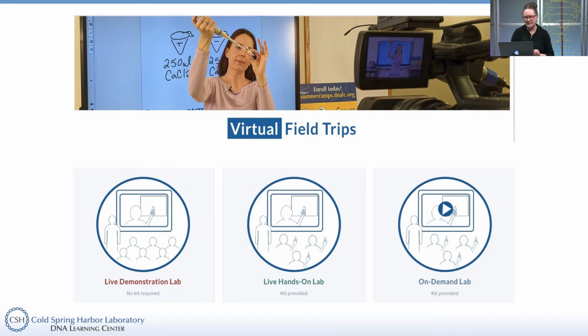I think the nice thing when you're using kits, though, is that they're doing the lab along with the instructor, and that in and of itself is engaging. Or if they're doing analysis, same thing. They're doing it themselves along with the instructor. They're not just listening to us talk.